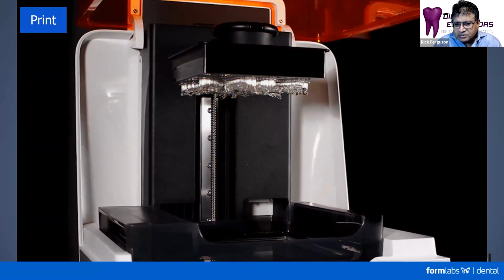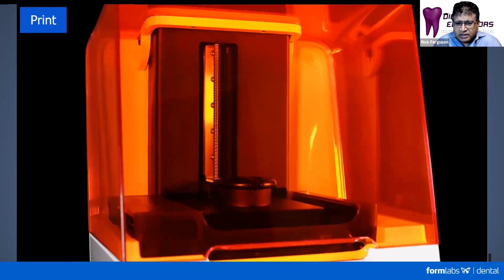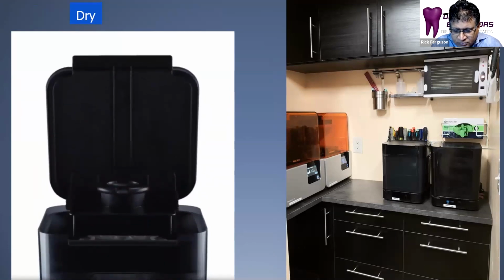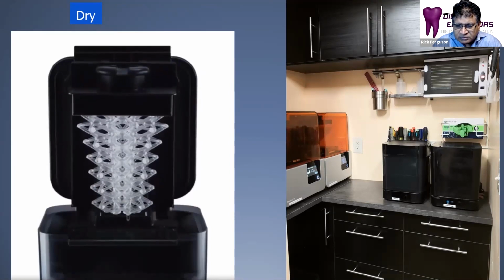So what you'll see is that the prints come out wet with resin on them, and you have to go through a washing stage where you either wash the entire build platform, or in most cases, you remove the printed model from the build platform and wash in isopropyl alcohol. And the system we use for that is also a Formlabs system. It's the Form Wash. It's an automated system. That's what's nice about it. You can wash in just a simple Tupperware container using 99% isopropyl alcohol, but that's how you get the extra liquid resin, the uncured resin, off of the model.